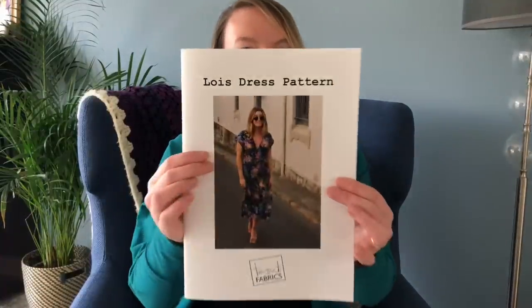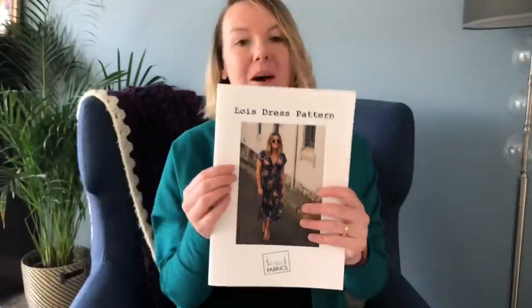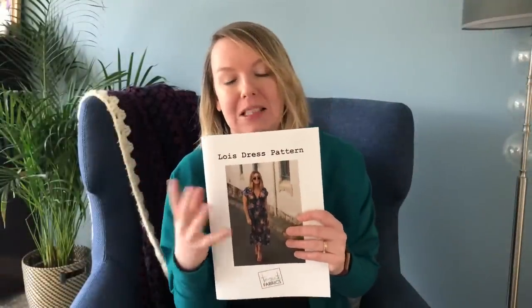Now I'm going to talk about the dress that I was actually wearing that day, because I didn't talk about it in my vlog. And it is the Lois dress pattern from Suki Fabrics. So here's the pattern. Now I didn't know anything about this pattern company or even this dress. And Sew Your Own Wardrobe, my local shop, put on their Instagram that they got these patterns in. And I was like, ooh, I've never heard of those ones before. So I popped in on the school run, and dangerously, I fell in love with this pattern.